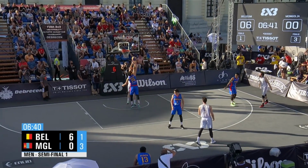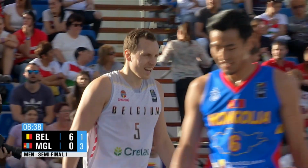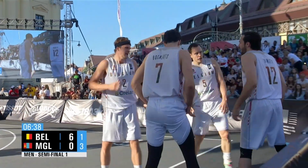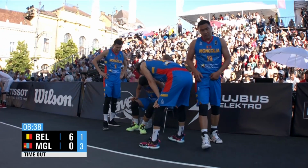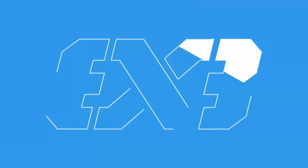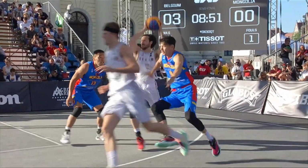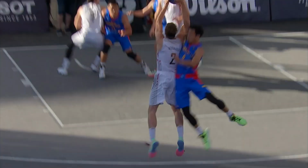6-0, steal. Celis. Is that tipped away from him? Yeah, it was. I believe that's off of Mongolia, so should be 4.6 seconds left on the shot clock for the Belgians when they come out of this break. It is a TV timeout. It is a semifinal, one of two on the men's side. Ladies' side has been decided in terms of who's gonna be playing in the final. It is Hungary and Italy. Our first men's semi right here. It's been all Belgium to this point.